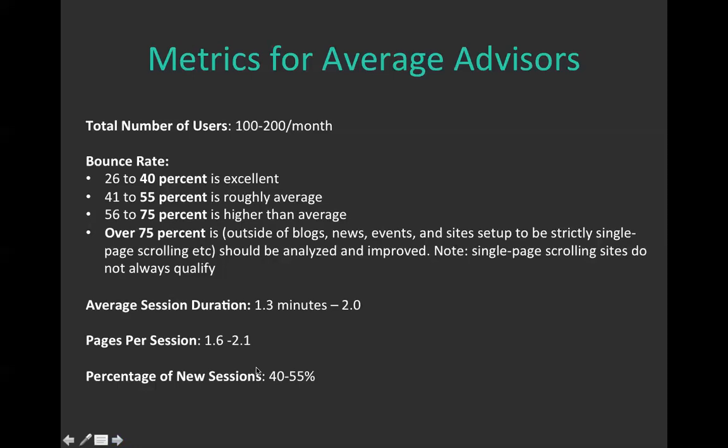And then percentage of new sessions, we typically see 40 to 55% of sessions being new. And again, this number is going to depend a lot on the goals that you have for your marketing. So if your goal is really to drive new prospects and you don't even have, let's say, a client portal on your site, you're not actively sending your clients to your website, you would expect that percentage of new sessions to be even higher than that.